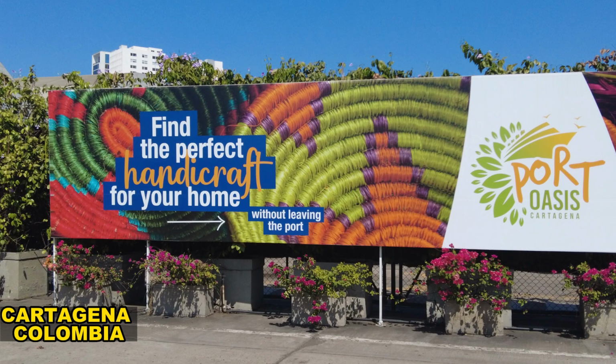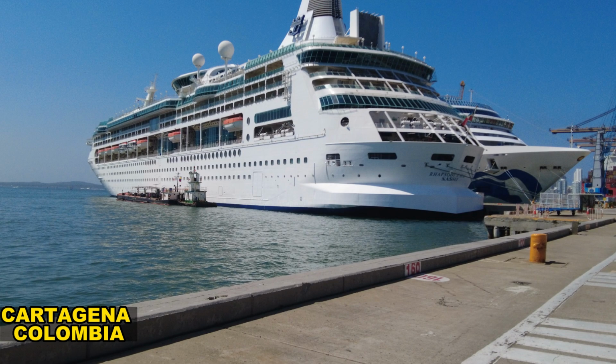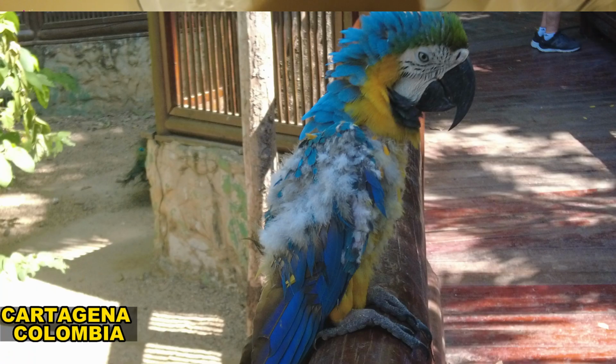I told you this is one of the fastest and most beautiful ports that I've ever been to, Cartagena, Colombia. You cannot compare Cartagena, Colombia with Cartagena, Spain. Quite different. These ones, they know what they are doing and why they have decided to put all those amenities inside. It's important.